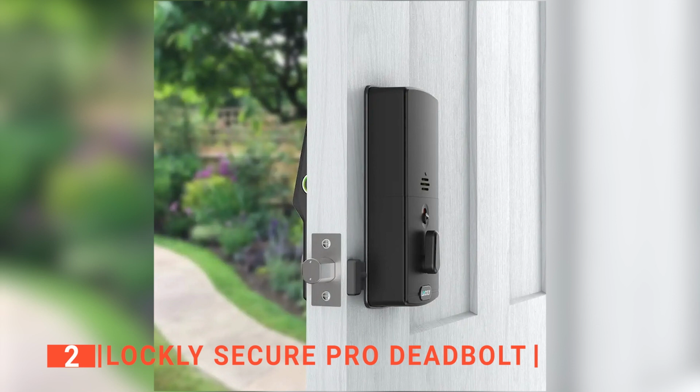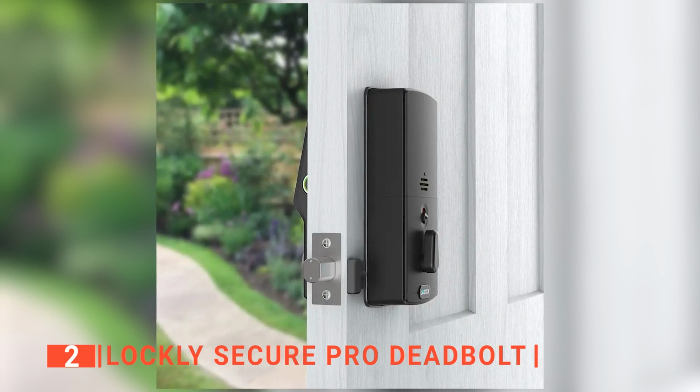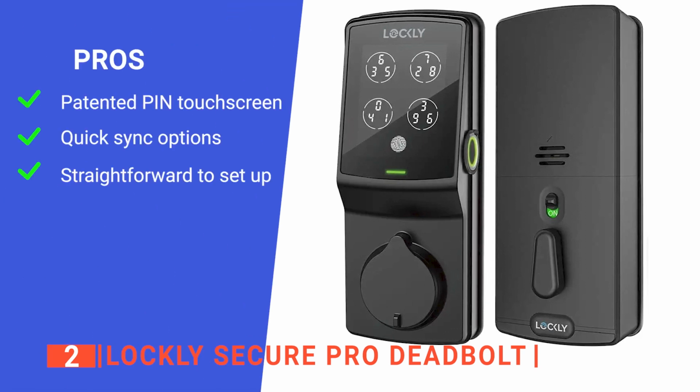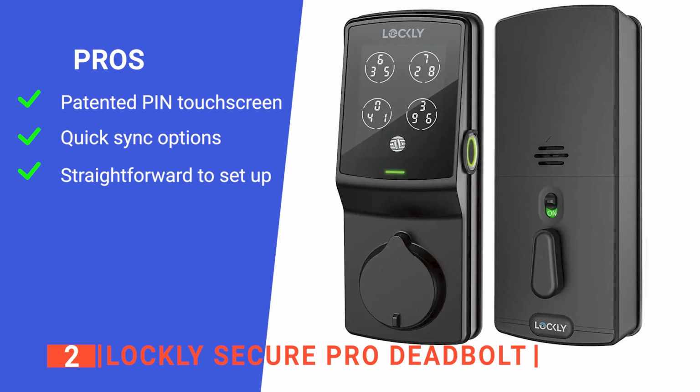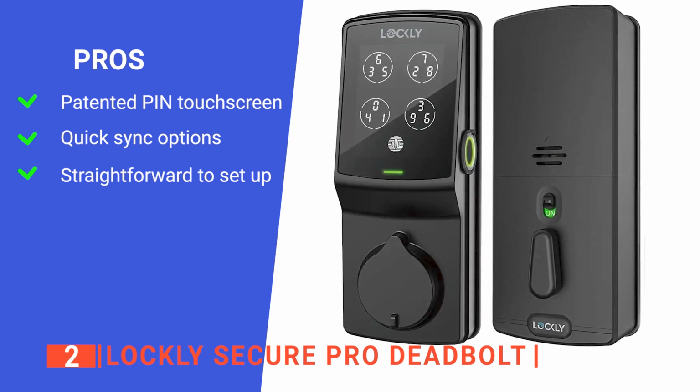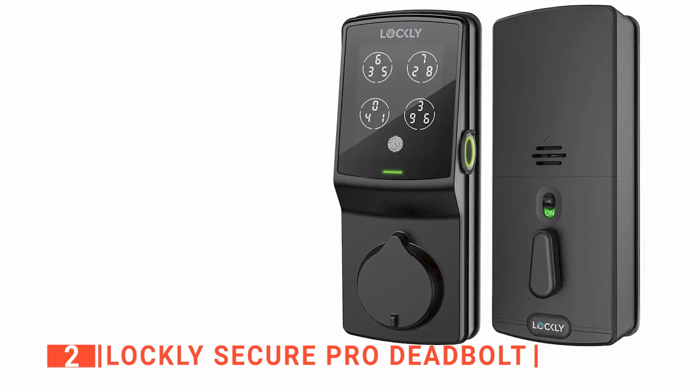It is designed to fit both left and right swinging standard doors that are 1 3/8 to 2 inches thick. Its pros are, it features the patented Pin Genie touchscreen that prevents codes from being guessed by randomly shuffling PIN numbers. It can be easily synced up to Alexa and Google Assistant through a secure link Wi-Fi hub for total control, and it comes with easy-to-follow instructions for DIY installation.